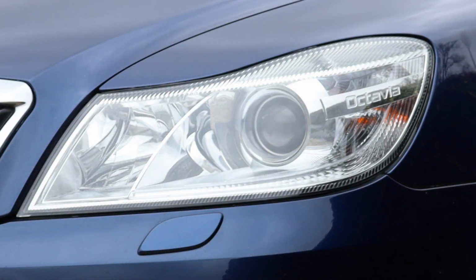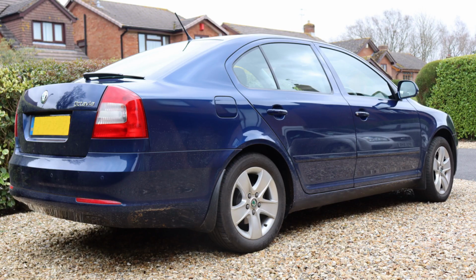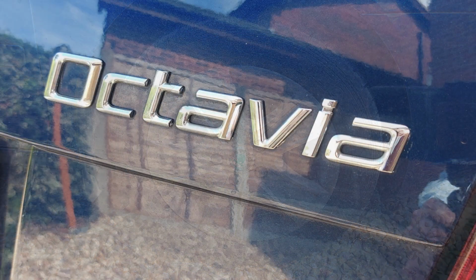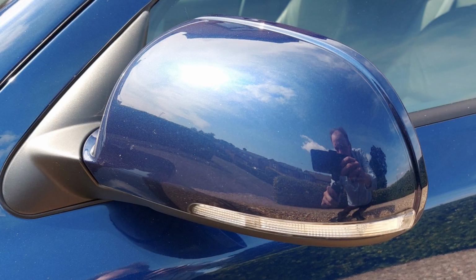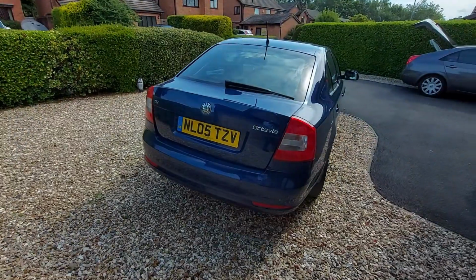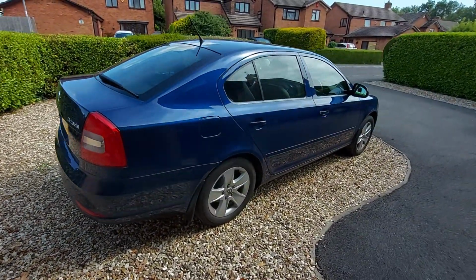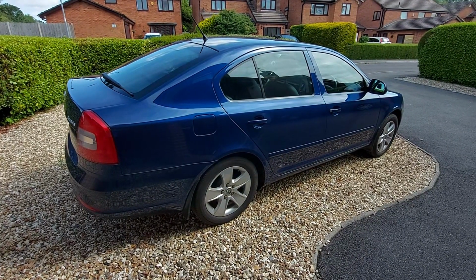So let's have a quick look at the exterior styling. The Skoda Octavia Mk2, at least the specific model we have here, is quite restrained. It's elegant, it's subtle, there's nothing here that screams, "Look at me," and that's fine. It looks like what it is. An unpretentious, capable family workhorse. But what's it like on the inside?